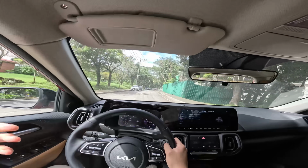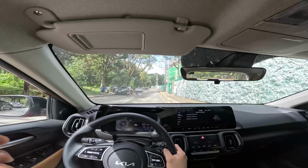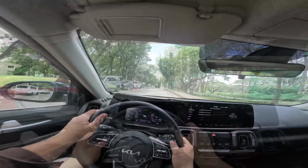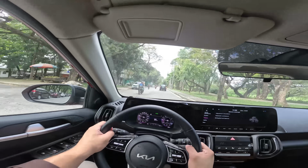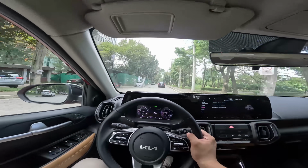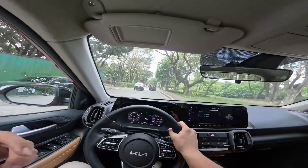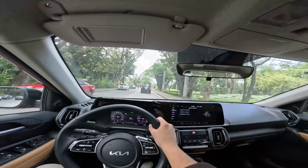Now it doesn't have as much power as the GAC Emzoom, but the CVT transmission or the IVT transmission of the Kia Sonet doesn't feel as jerky in stop and go traffic. It feels quite nimble, it feels peppy, and if you don't really intend on going faster than 80 kph, it is pretty adequate. I mean, it can go faster than 80 kph of course, but it will take a bit longer to get to 100 than the GAC Emzoom.